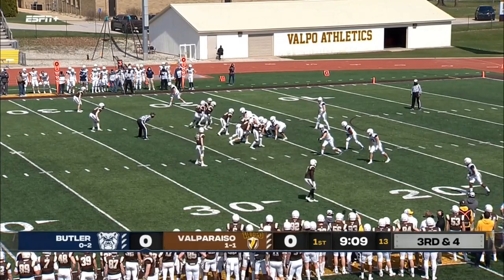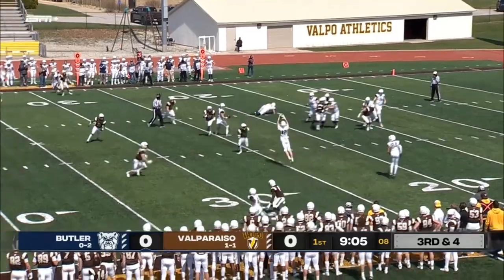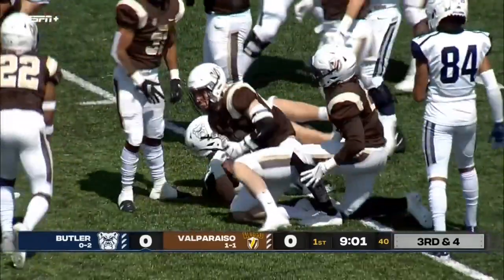Third and five. Four receivers come down to the near side. Valpo shows blitz. Brown back. Throws it underneath and a catch, and it's going to be a first down. Nate Russ gets his first catch of the season across the 30.